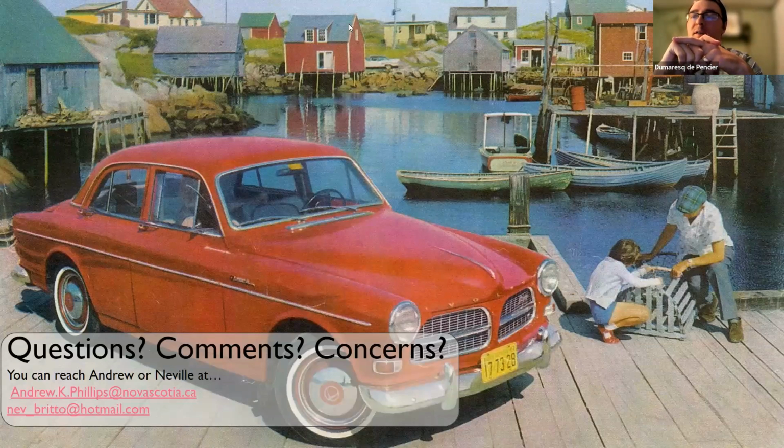I guess I'll start us off with a question about the Volvo Canadian specifically. Was there anything other than, I guess, badge engineering or rebranding that marked it as a uniquely Canadian vehicle?